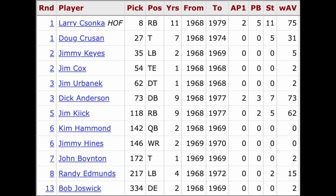Zonka is a Hall of Famer, and Kick was one of the best players in the league at his time. They also drafted Dick Anderson, a defensive back who went on to make 3 Pro Bowls and was a multiple-time first-team All-Pro. You combine that with having a Hall of Fame quarterback like Bob Griese, and it's no wonder the Dolphins were so great in the early 70s.